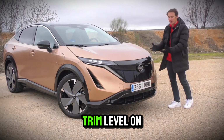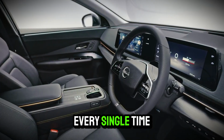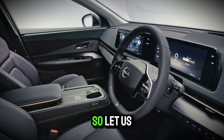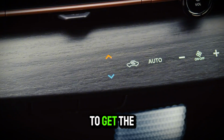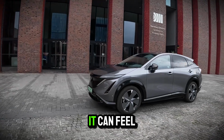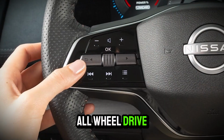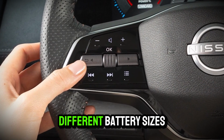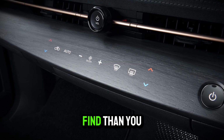Picking the wrong trim level on an electric vehicle is a mistake you will regret every single time you plug it in. So let us break down exactly how you should spec your Nissan Ariya to get the absolute most out of your garage. When you start looking at the lineup, it can feel a bit overwhelming with the front-wheel drive and all-wheel drive options mixed with two different battery sizes. But the sweet spot is actually much easier to find than you might think.